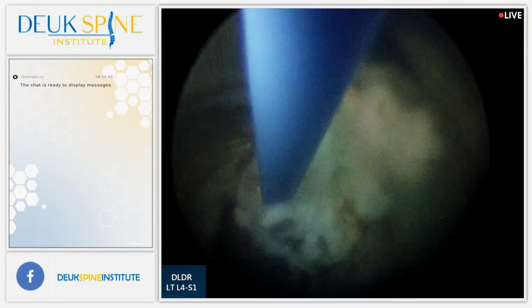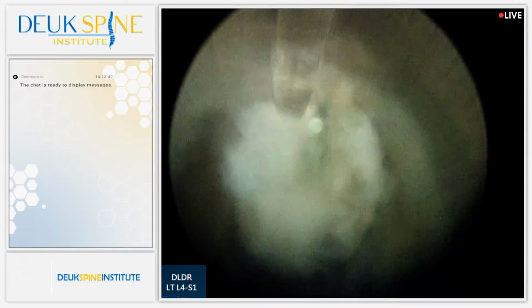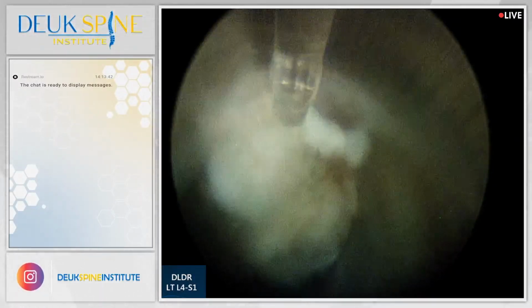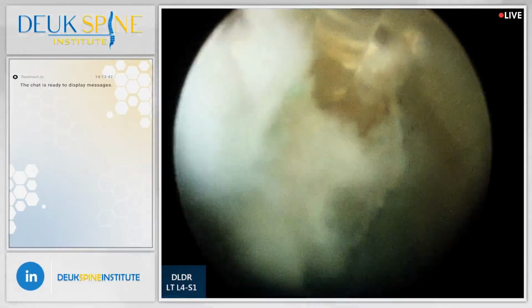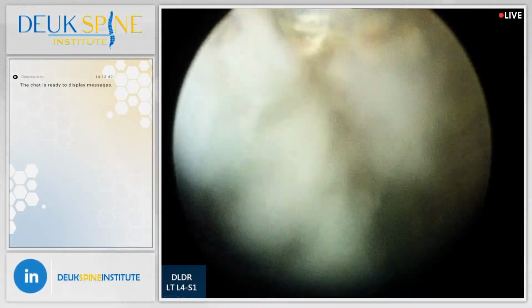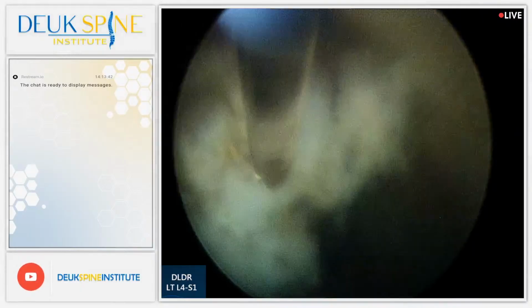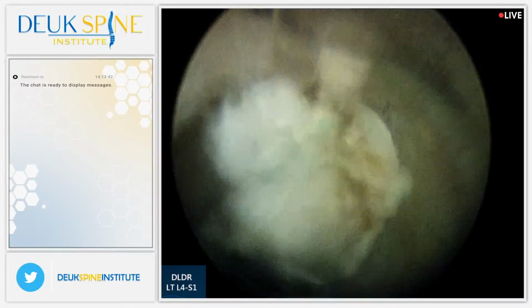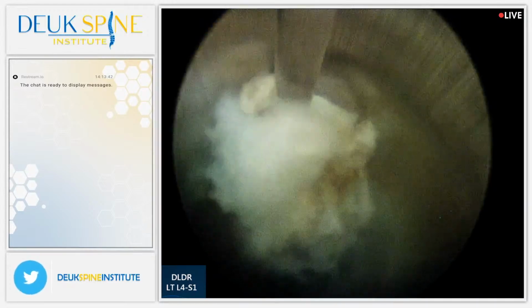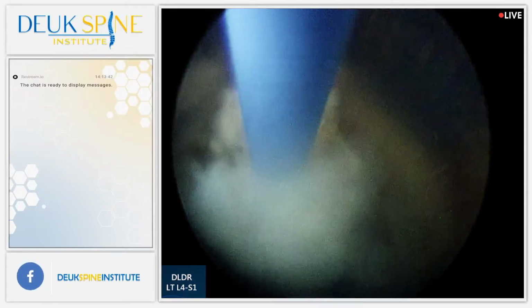The laser is typically more easy to remove softer herniations, but the ones that are very scarred, it's still very effective, but it doesn't remove it as quickly. And what we're seeing here is a very, very scarred up piece of herniation. A lot of collagen.